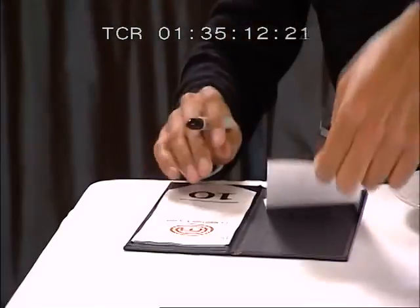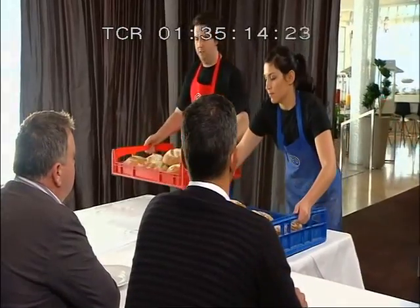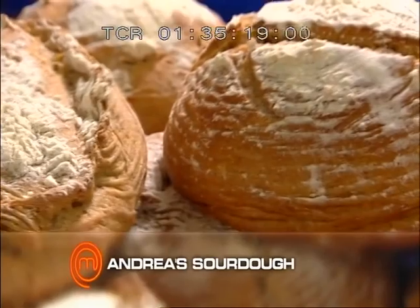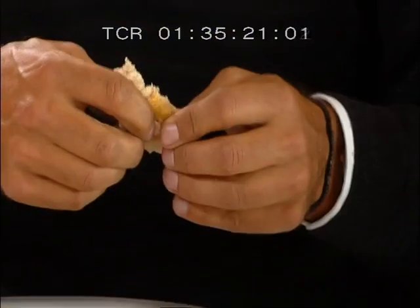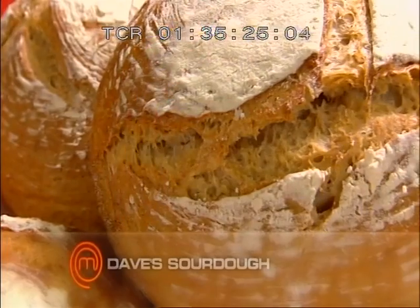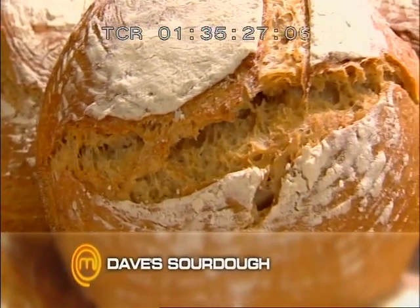Okay, guys, we should score this. With Andrea's sourdough, the crust is in there and it's an integral part of the sourdough. I couldn't fault Dave's sourdough. I think it's absolutely perfect.